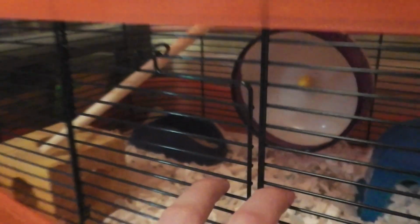A wheel. Harley would not survive without her wheel ever, because she's on it constantly, every single night, running on it. That's a science spinner wheel, by the way. So that's a few things you need inside the cage.